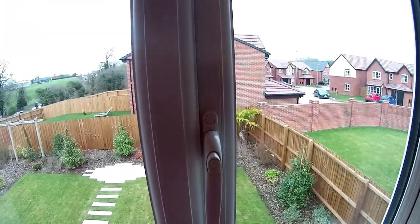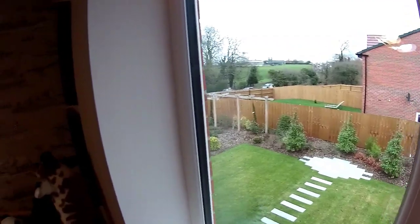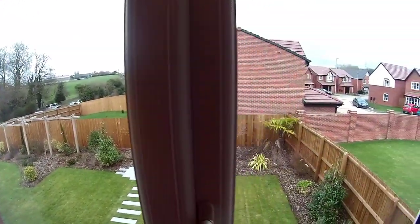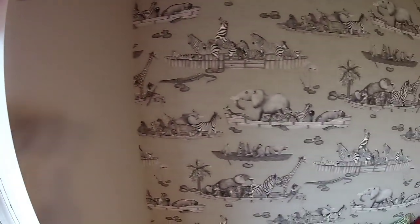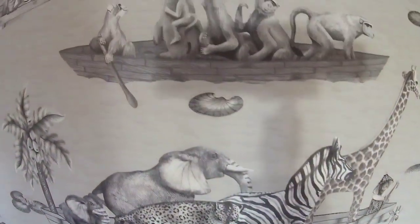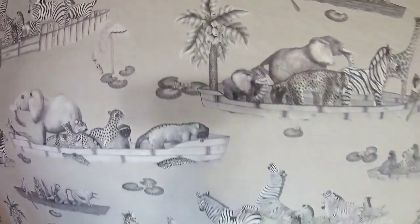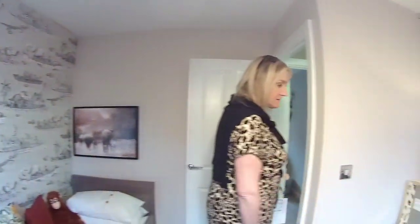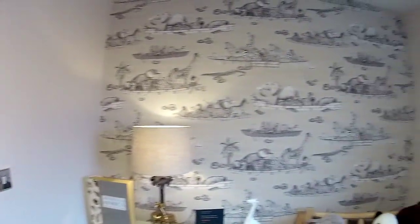And if you look out the window there, you can see a little bit of the street scene, and you can see we've got the countryside just on the edge over there. Look. I do like all the animals. It's nice with the jungle theme. The animals in the boats. Very, very nice. And a full size giraffe there behind you. The lamp's very pretty too. Lovely.